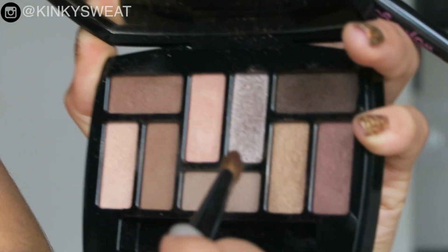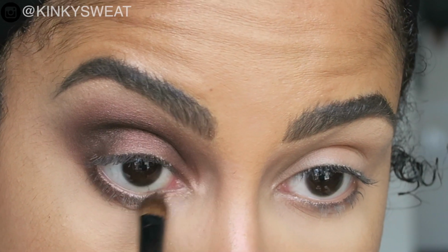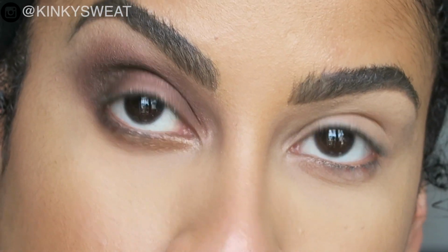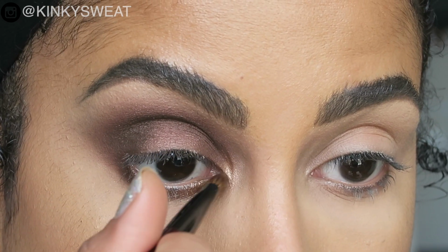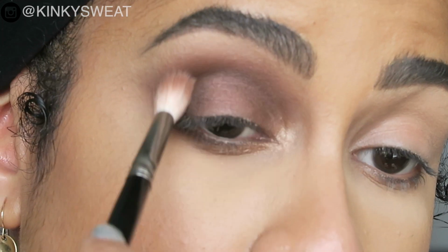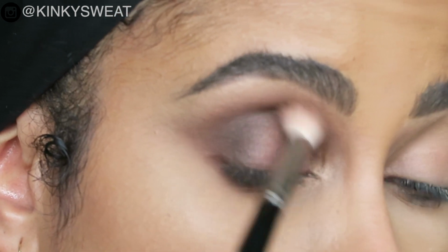Now going in with this beautiful gold shade, definitely wetting right on the inner third. Isn't that beautiful? I think that adds such a nice touch to the look if you want to keep it very smoky up here. And let's put that also on the inner corner. I'm taking my Hakuhodo B142 and just further blurring that deeper brown shade so it could appear a little smoother.